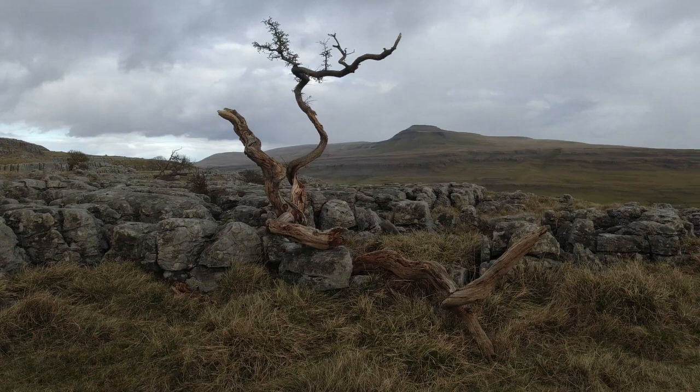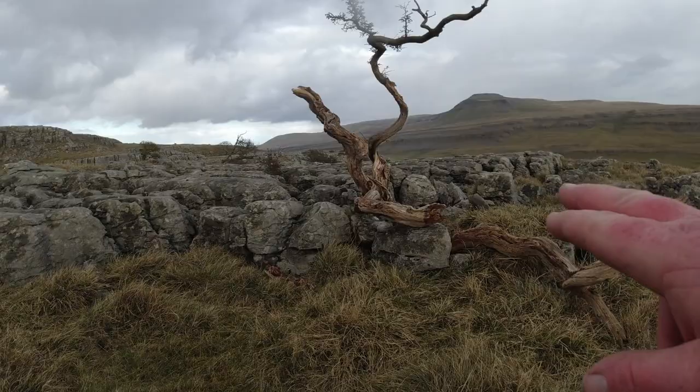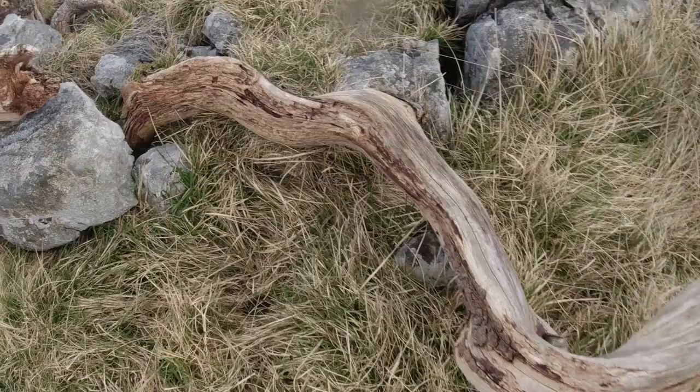Come across this little composition now with this broken tree. So I have sort of framed it with Ingleborough as such, but I want this broken bit in as well. I think it tells a bit of a story about the tree, because look at this. It's all rotten and everything. But what a specimen this is.